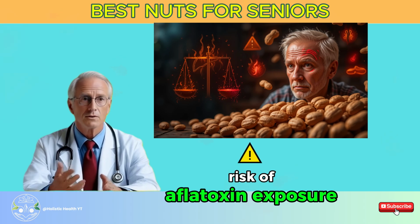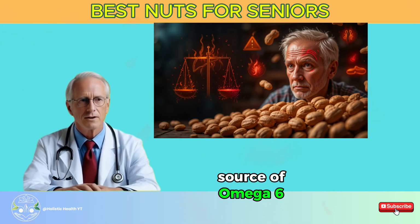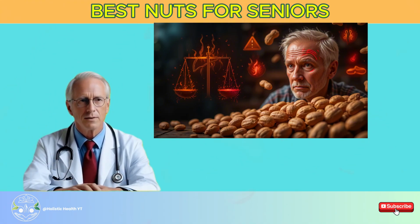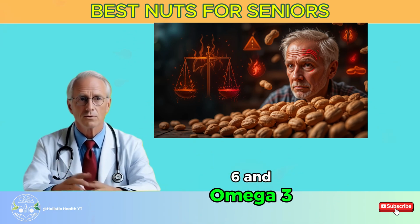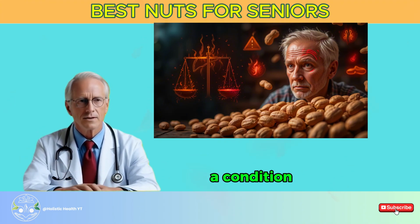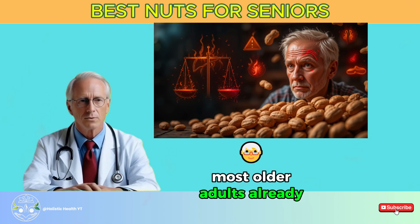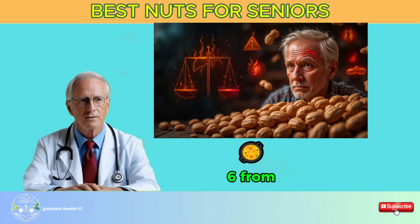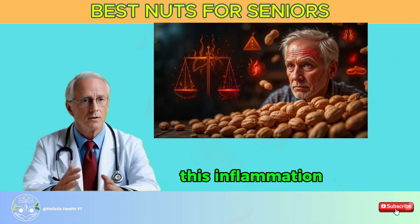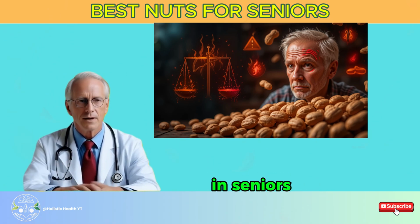In addition to the risk of aflatoxin exposure, peanuts are a major source of omega-6 fatty acids. While omega-6 is not harmful in itself, an imbalance between omega-6 and omega-3 fatty acids promotes systemic inflammation, a condition tied to arthritis, heart disease, and cognitive decline. Most older adults already consume too much omega-6 from processed foods, and peanuts simply add fuel to the fire. This inflammation burden can worsen joint pain, stiffness, and vascular problems in seniors.